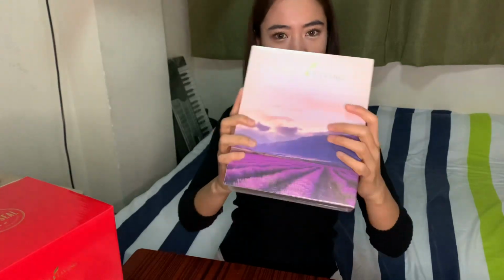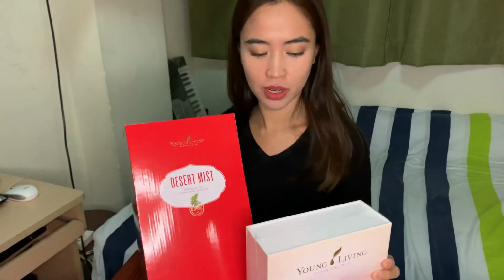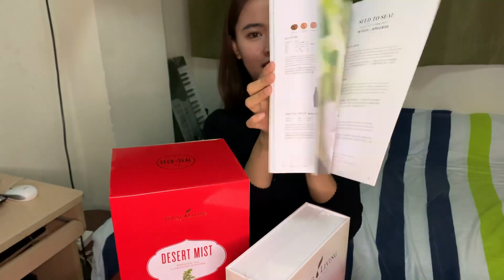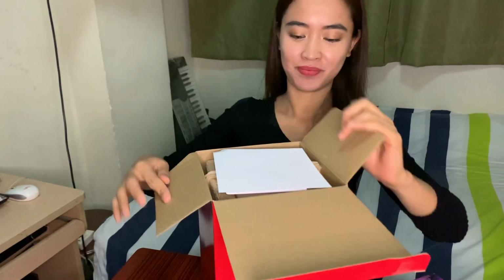So here they are. The diffuser, the Desert Mist Diffuser, the oils, and this is the product guide. You can read everything there, because each oil serves a different purpose or benefit. Now let's open Desert Mist.